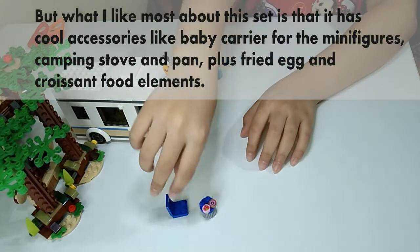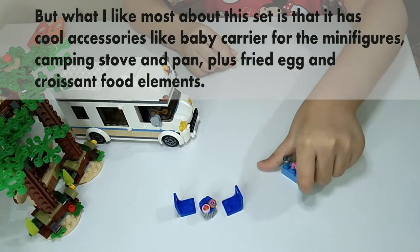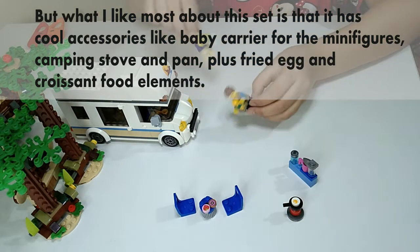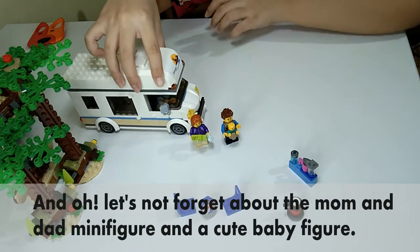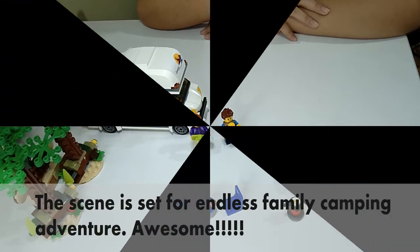But what I like most about this set is that it has cool accessories like baby carrier for the minifigures, camping stove and pan, plus fried egg and croissant food elements. And oh, let's not forget about mom and dad minifigure and a cute baby figure. The scene is set for endless family camping adventure. Awesome!